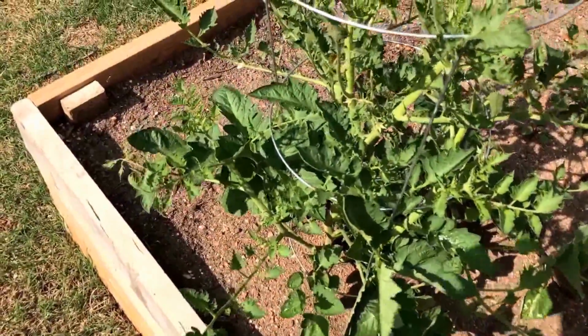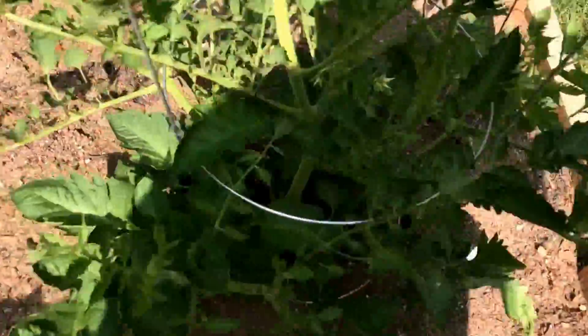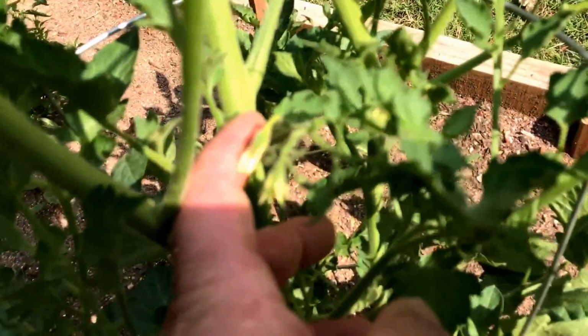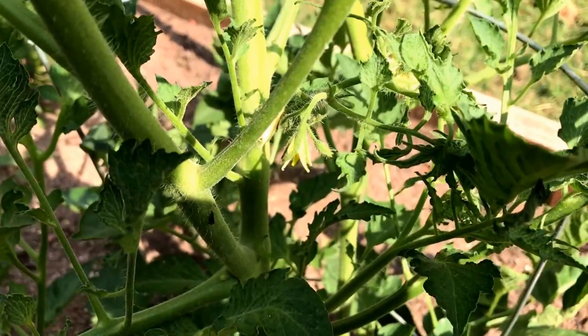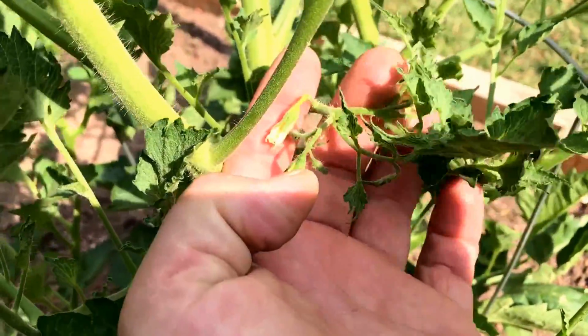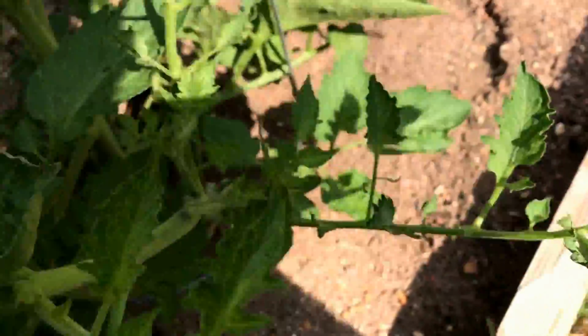Let's see, this is my, oh, okay. This is my San Marzano. As you can see, I have flowers. Let me try to get my camera to zoom. There we go. As you can see, I got some flowers on there. Very nice. Very thick as well.